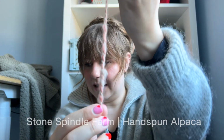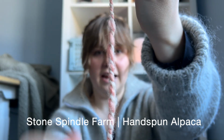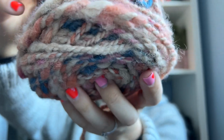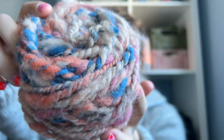Okay, so the next yarn I have is this absolutely... Actually, I'm glad I'm filming this video. Maybe you can help me. This absolutely beautiful thick and thin, slubby alpaca yarn. I'm pretty sure it's handspun. I got this from my mother-in-law for Christmas a couple of years ago now. It's got really beautiful colors in it. I have 2 cakes of this.